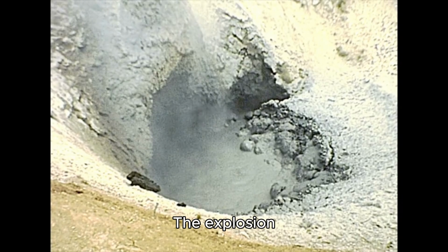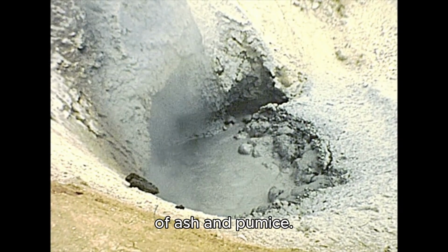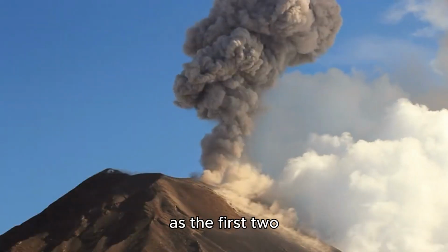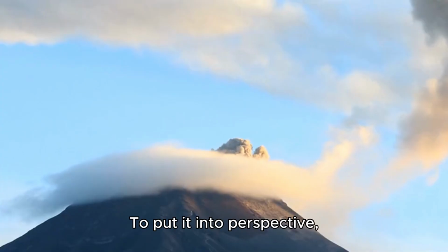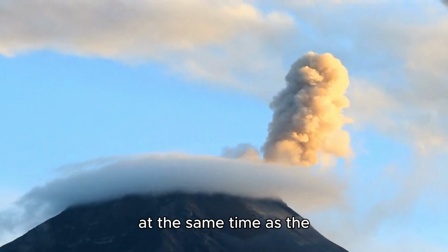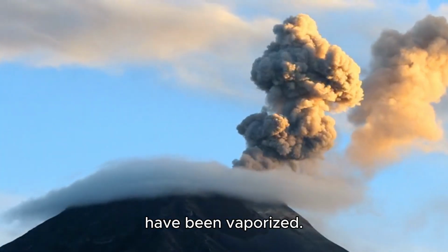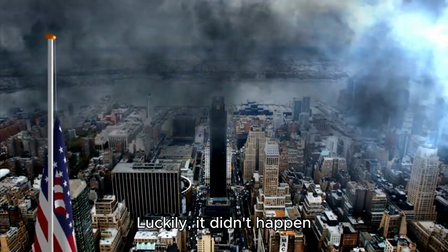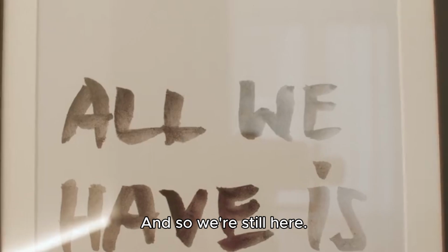The explosion ejected another 1,700 cubic miles of ash and pumice. While not as powerful as the first two eruptions, this was still a huge explosion. To put it into perspective, if the eruption had occurred at the same time as the September 11th attacks, every person on the planet would have been vaporized. Luckily, it didn't happen at the same time as the September 11th attacks, and so we're still here.